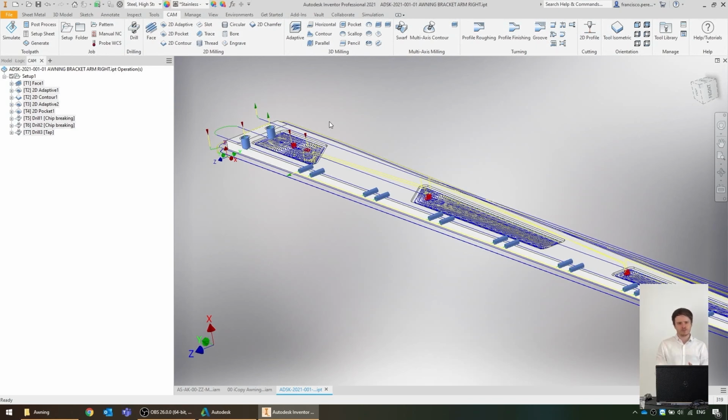Now these post-processors are written according to your machine, but there are lots written in Inventor CAM that are there by default that you can tweak for your machines. So we'll have a quick look at that.